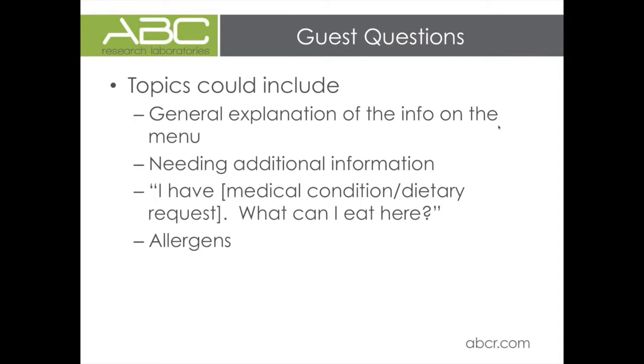So guests are invariably going to have questions, right? Probably if you've already published nutritional data in one shape or another, you've fielded some guest questions. And if you haven't published yet, you've probably still fielded some guest questions. So I think just some topics that we should highlight that guests have questions on. They're probably going to ask for a general explanation of the info on the menu, especially when next December comes and we start to see a lot of these extra pieces of information on the menu where we're not used to seeing them. Some people are going to be confused between the price, perhaps, and the calorie count.